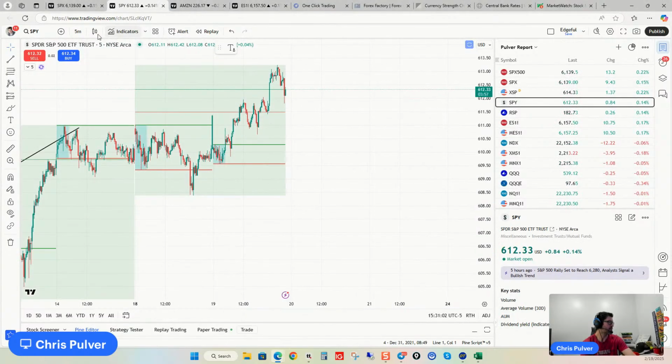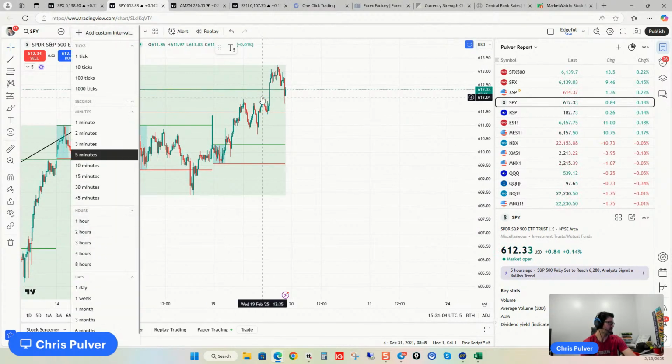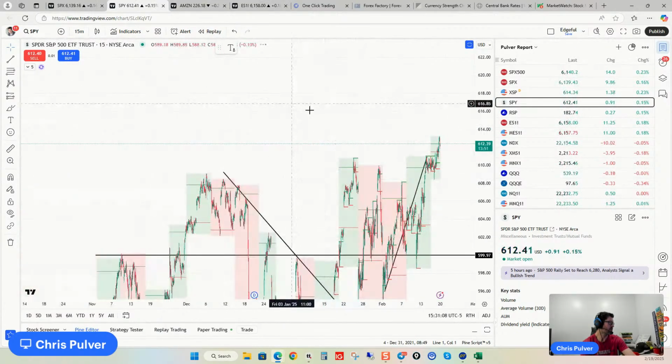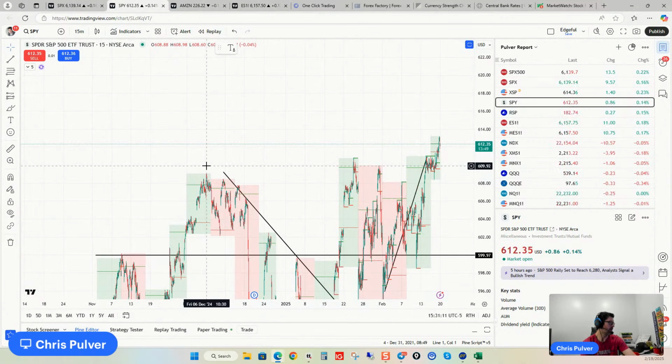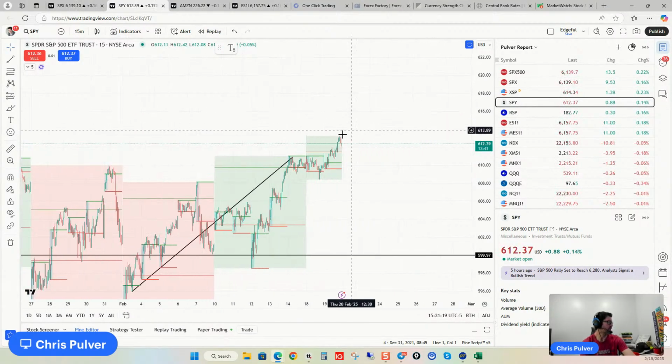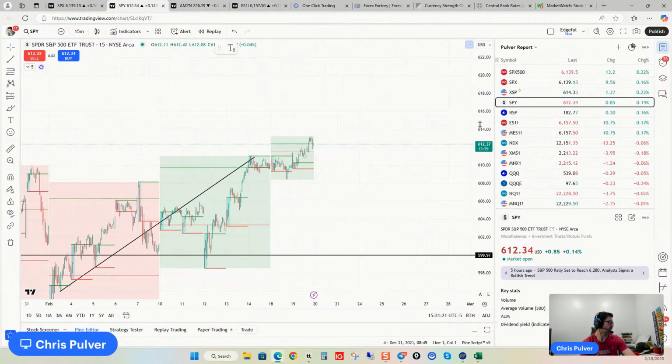So let's go to a higher time frame. This is high number 3 or 4 for the S&P so far. So we have all-time high number 1, 2, and just a whisker there, number 3, technically number 3, and today is number 4. So we're getting a little bit more momentum going through these highs.